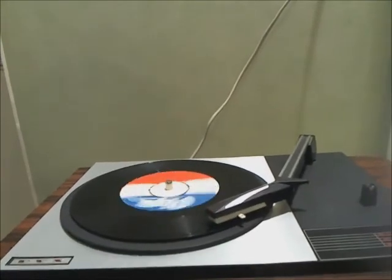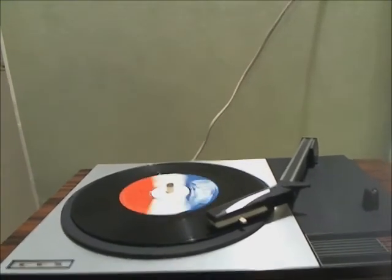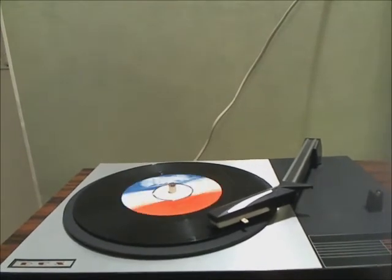Maybe running in 44 RPM, 43 RPM, but that's why she's quite good.